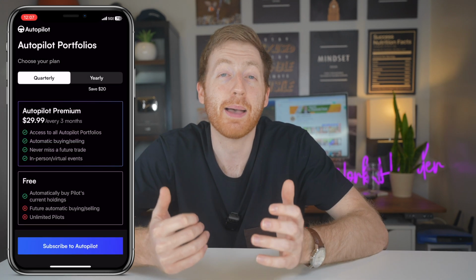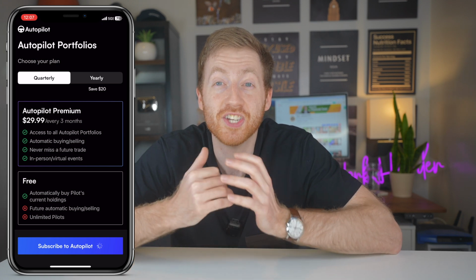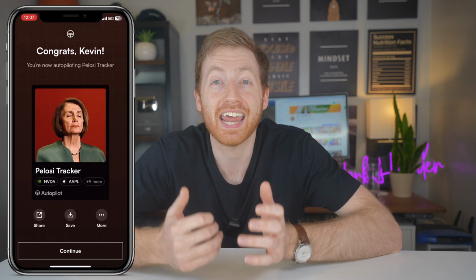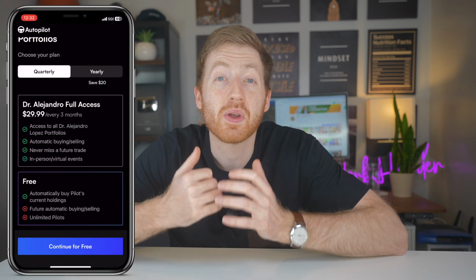Also, just because you're copying politicians doesn't mean you'll get rich. Remember, they're not magicians. Well, maybe just financial magicians. And don't forget, the market has risk. Stocks can drop faster than my self-esteem after a bad joke. So invest cautiously. However, if you don't want to pay, there is also a free option.